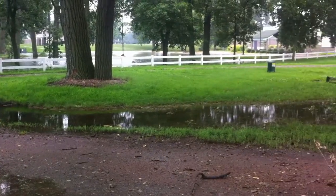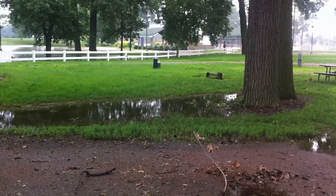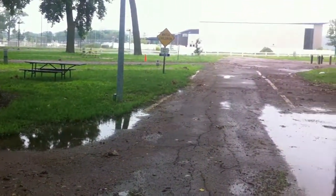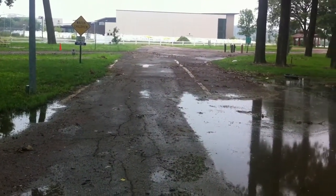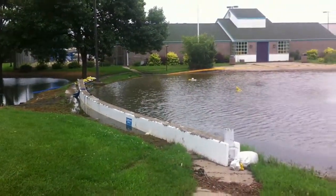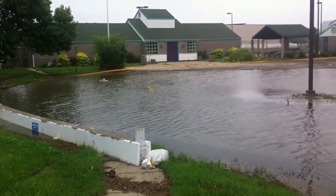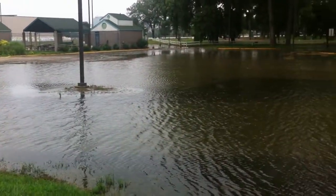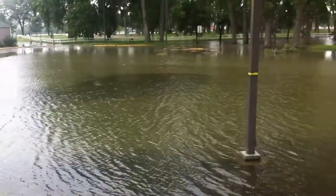That's the parking lot for the public pool area. There's nobody in the pool. The water looks very brown. This is the public swimming pool for South Sioux City, Nebraska. This is their parking lot. And we're looking towards the camping area.